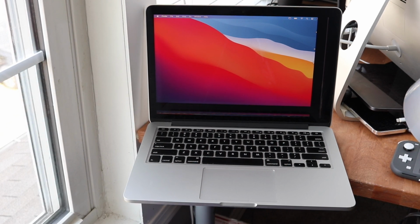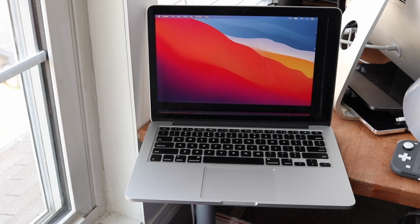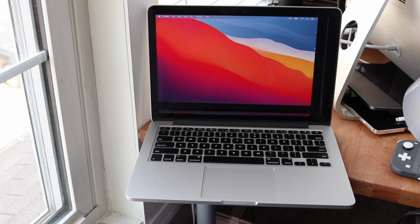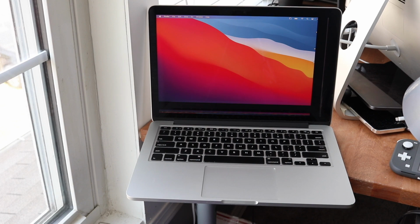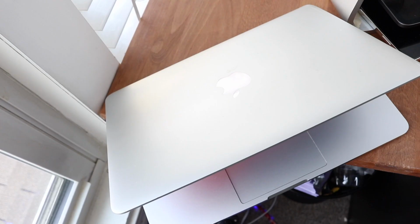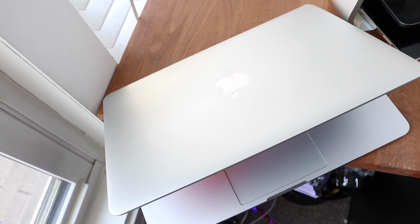I was actually using the 13-inch one as a Windows machine for a little while, and I liked it. It ran Windows 10 perfectly fine, surprisingly, really well for a 2012 device. But now, as many of you know, the 2013 one is technically the oldest supported one, and I actually bought one just for the purposes of this video and a couple other things too.